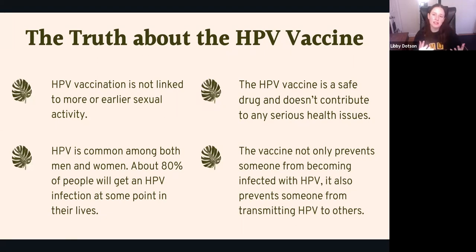I just want to emphasize that it's okay if your parents did not facilitate you getting that vaccine, and you can still get the vaccine. If you're unsure, usually when you come to the university, you have to submit your vaccine record, and you can log into Duke MyChart and see. And then also, many states allow teens less than 18 years old to still get the HPV vaccine without parental consent. North Carolina is one of those states.